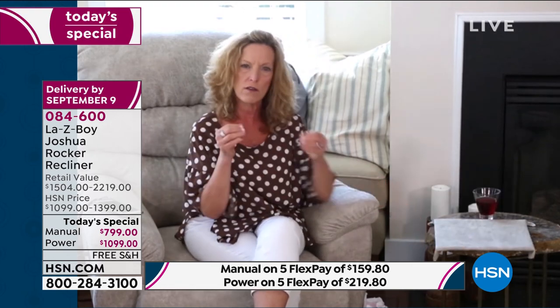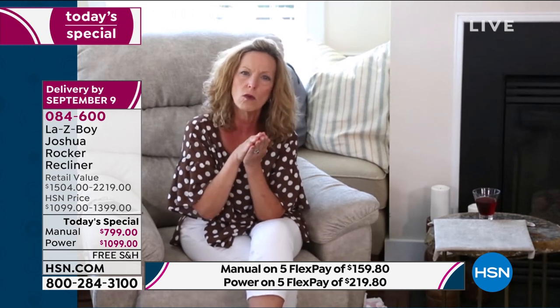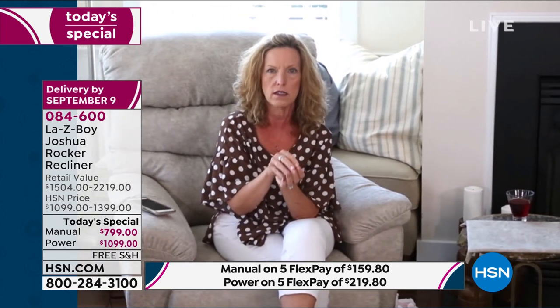Nothing penetrates the back because of the innovation of the iClean technology. And assembly is so easy. It is a slide and glide connection.